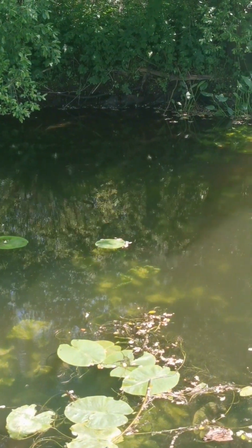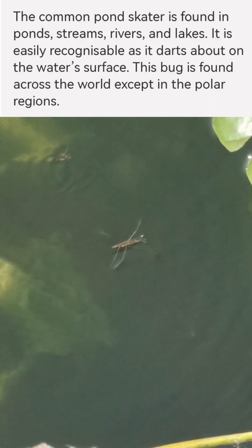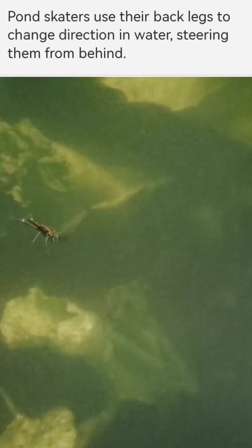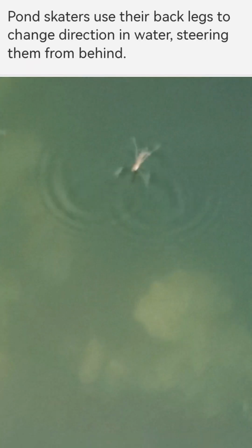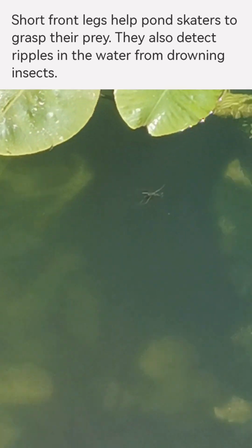I'm hoping to see if I can get a close up of one of the red ones, because the red ones look lovely as well. You can see the water spiders, they also name them, swimming along in the water there. Pretty fast. The very fast one, this one is.